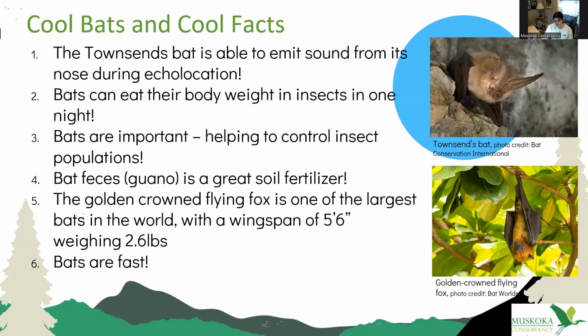And my last fun fact is that bats are actually really, really fast too. So they can reach speeds of up to 95 kilometers an hour, some of the species. Very, very cool. Bats and very cool facts.